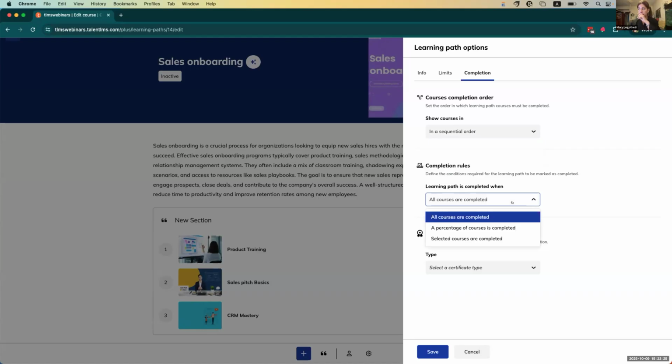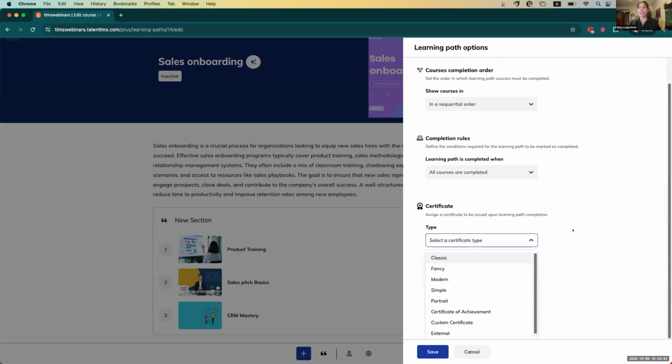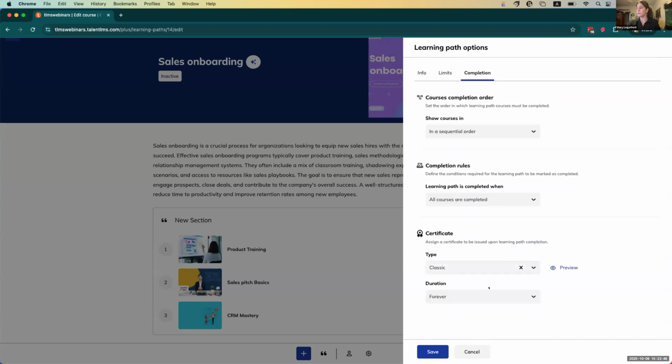You can also set when the path will be completed: when all the courses are completed, a percentage of them, or specific courses. You can make some of the courses mandatory, some optional, but still get a certificate for the path. And also set a certificate that will be issued at the end.